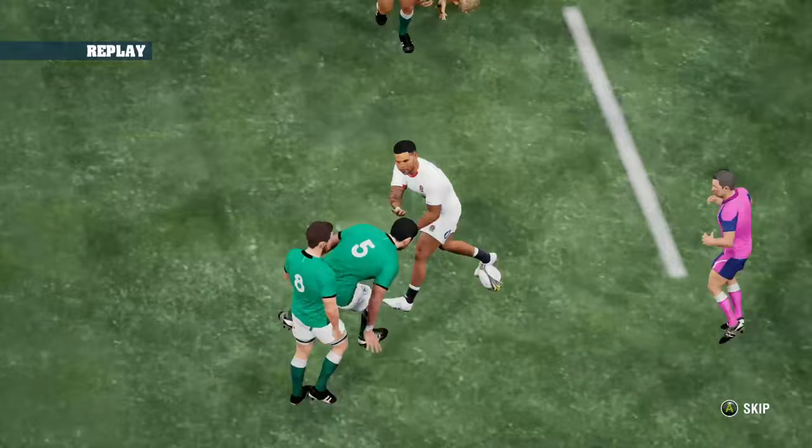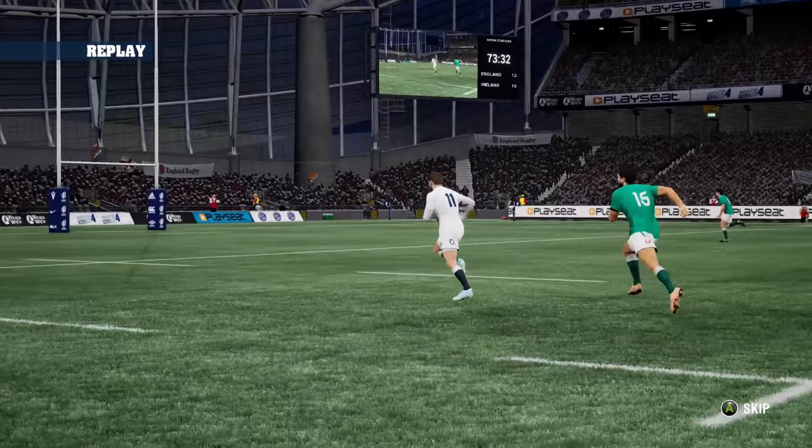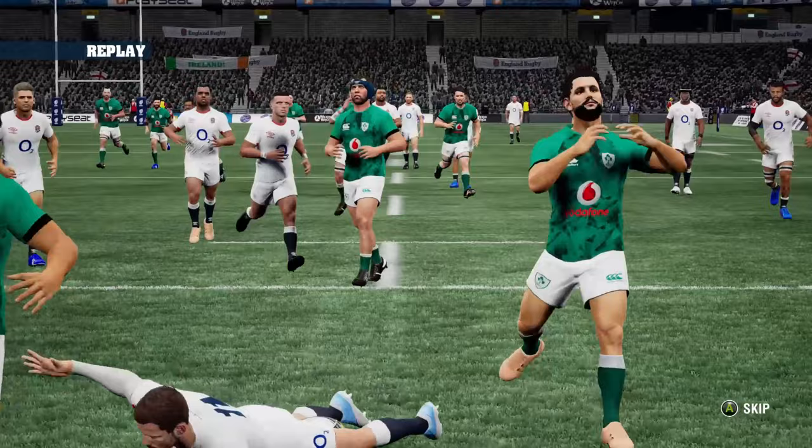Just when you thought Ireland might be safe, look at this. Beat Hansen for pace around the outside, and then with a support in tow, Keenan had to commit, and he made the wrong decision. Elliot Daly, what a solo piece of brilliance from the left winger.